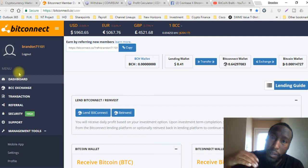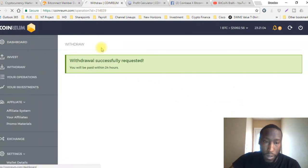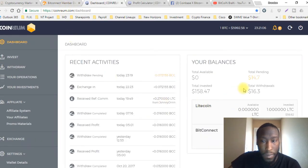I'm going to start investing more into CoinBran, and the more I make from CoinBran, I'm going to send that over to Bitconnect. And I'll just keep going with that. As you see here, that $14.70 is now pending. Withdrawal pending. So we're pretty much all set there.